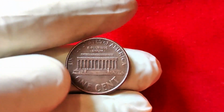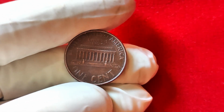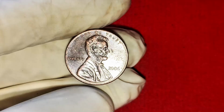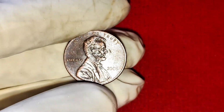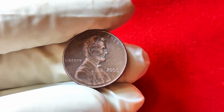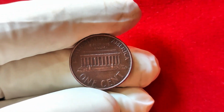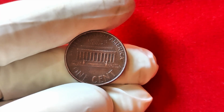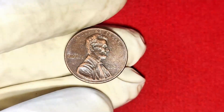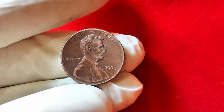Okay, now let's get to the crucial part. How can you find out if you have a 2006 no-mint Mark Lincoln penny that could be worth millions? The key to this coin's value lies in the rarity and the error in the minting process. But you need to know how to identify it. Let me break it down for you. First, look closely at the obverse side of the penny, where Abraham Lincoln's image is. If there's no mint mark, a small D or S on the right side beneath the date, that's the first clue. Second, check the condition of the penny. The closer it is to mint condition, meaning it's free from scratches, discoloration, or wear, the higher its value.